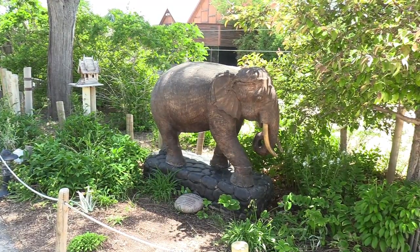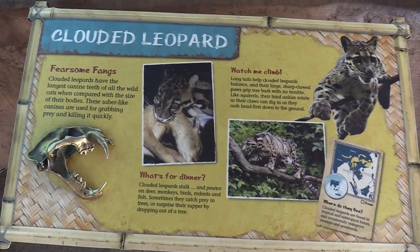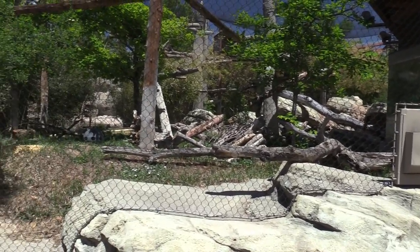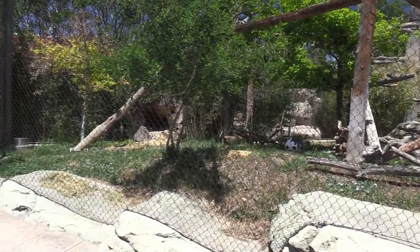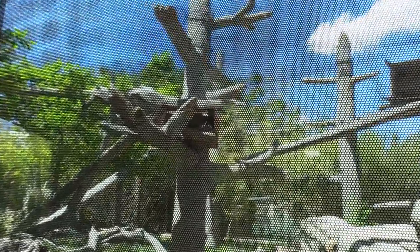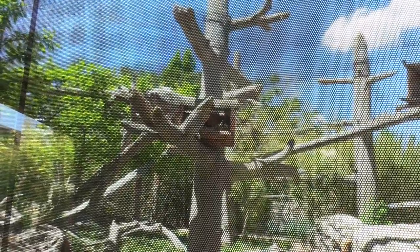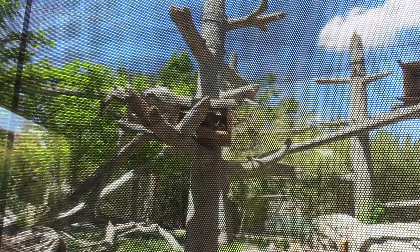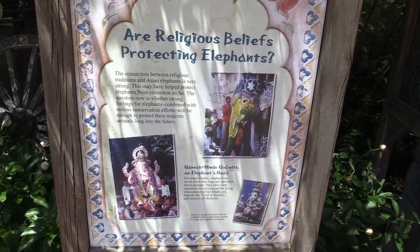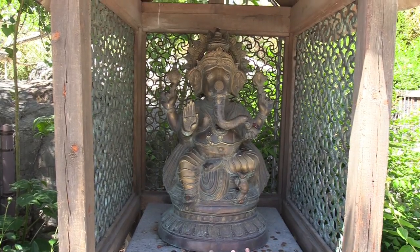Alright, got this nice elephant statue. Alright, clouded leopard. Clouded leopard's habitat. Another side view. Clouded leopard's up in its box. Unfortunately, because of the dots on the glass, the closer I get, the more the camera wants to focus on that. Beautiful animal. Our religious beliefs protecting elephants. This is Ganesh, the Hindu god.